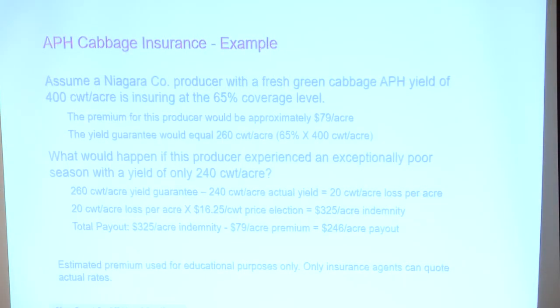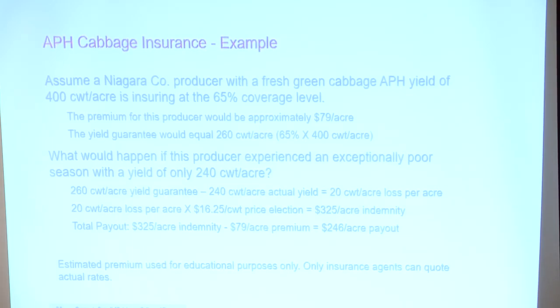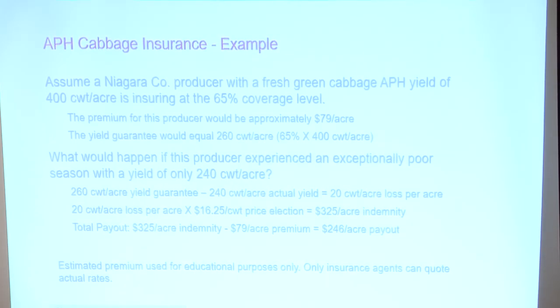Okay. So this is an example for cabbage insurance. Are there any big cabbage growers in the audience? This just gives you an idea of how it works. So let's say their yield was 400 hundredweight per acre of cabbage, and they're at the 65% coverage level. They would get a guarantee that they're going to get a payment at 260 hundredweight per acre. And all of these, I'm going to show some more examples. These premium rates are kind of estimates. You can only get an insurance quote from a crop insurance agent.